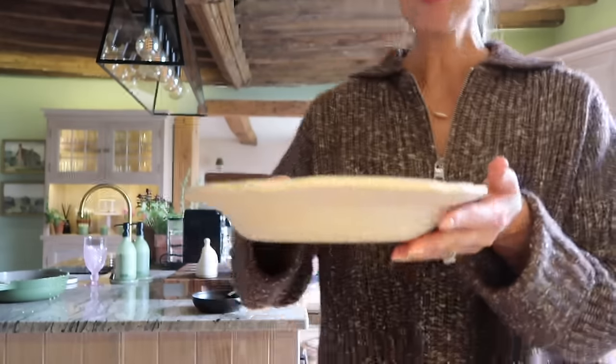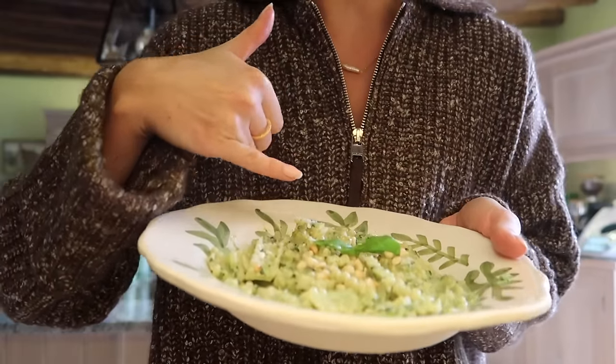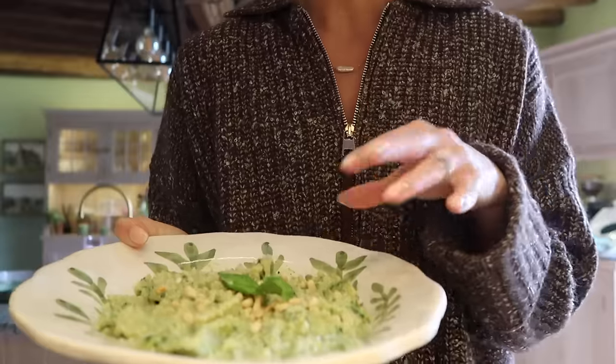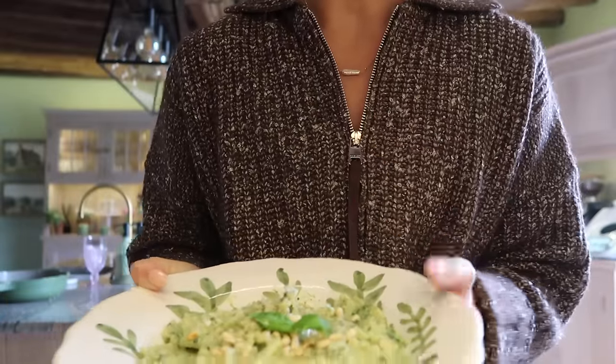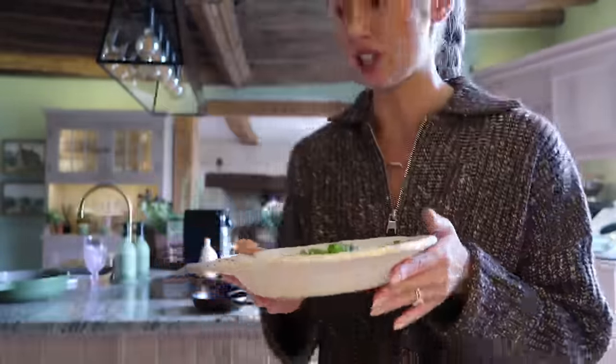So here we go. I have topped it with some toasted pine nuts, which literally take 2 seconds. A little bit of basil, probably should have put some in the sauce, but never mind. Extra parmesan cheese and an extra scrunch of black pepper. So, oh my gosh, it's delicious.